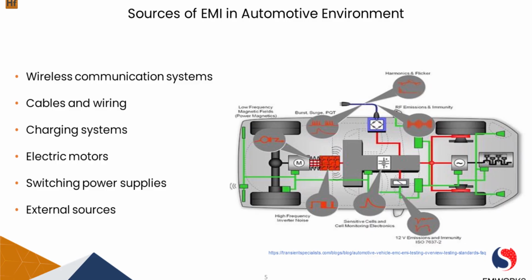Next, we'll examine some sources of electromagnetic interference. EMI in automotive environments arises from diverse sources. Wireless communication systems such as Wi-Fi and Bluetooth can introduce interference due to their radio frequency signals. Inadequately shielded or improperly routed cables and wiring may act as antennas, picking up and radiating EMI. Moreover, charging systems, including alternators and voltage regulators, can introduce electrical noise in the vehicle's electrical system.